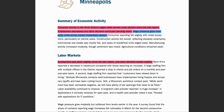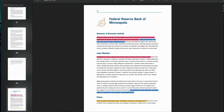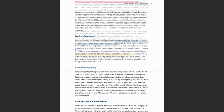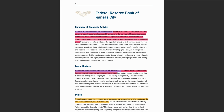Employment was down slightly since the last report, and labor demand cooled notably. One workforce contact noted that employers appear to have gained more leverage in wage negotiations. Again, the almighty quits rate has spoken again. Okay? This is an employer's labor market. You don't have the abundance in the economy, so you saw right here, therefore, people don't have bargaining power when it comes down to wage negotiations. And again, prices up. That is a constant of this Beige Book.